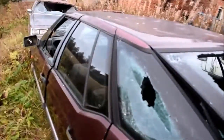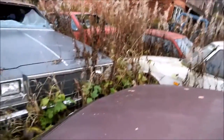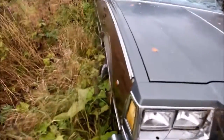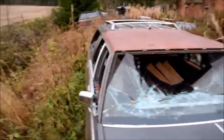And this is gonna be really dangerous and hard to get there. Oh shit, I almost fell. How am I gonna get away from this? How am I gonna get back? Another Chevy Caprice. Oh shit, this is really hard. But I think all of you would want to be in here.